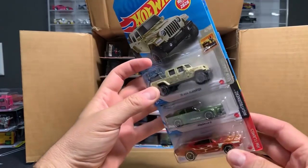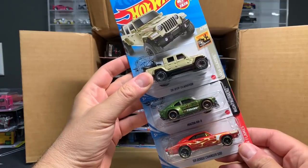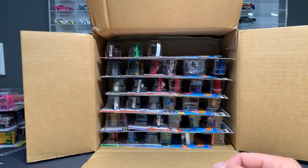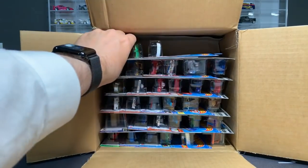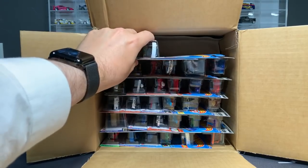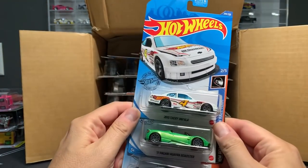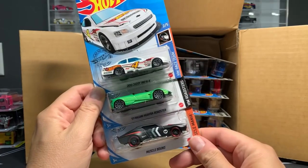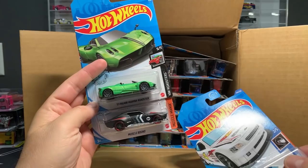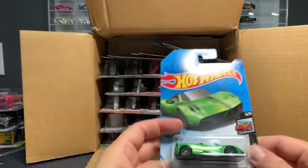So Jeep Gladiator. The recolor, Mazda RX-7, or RX-3, I'm sorry, which we all know is going to be a super next year, and the 69 Dodge Charger 500. Does anyone know if there ever was a super treasure hunt of the Shelby GT500? I don't think so. Maybe there was. I don't know. All right. 2010 Chevy Impala. There's the 2017 Pagani Huayra Roadster. If you guys are finding the P case, you would find, and you found this one. Well, I've got it right here.